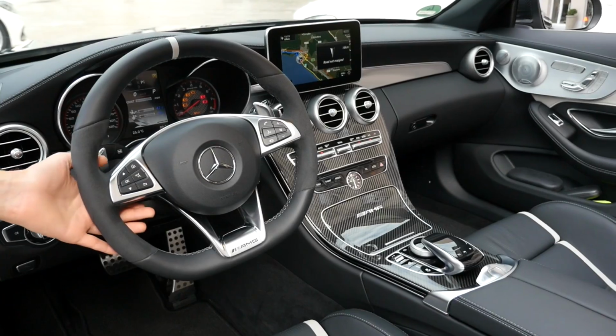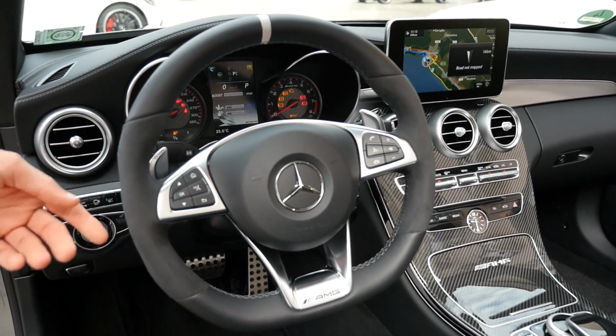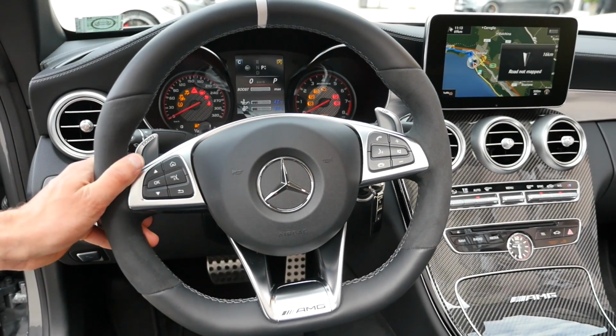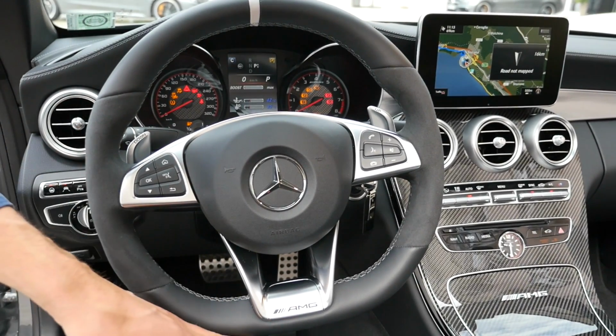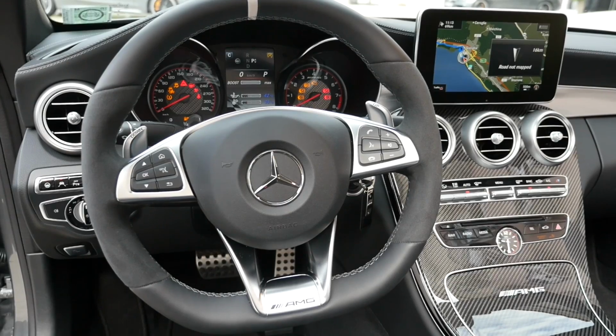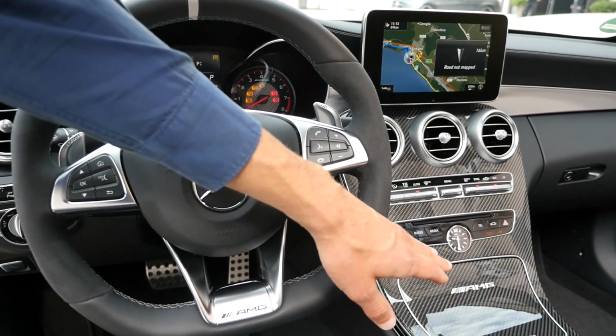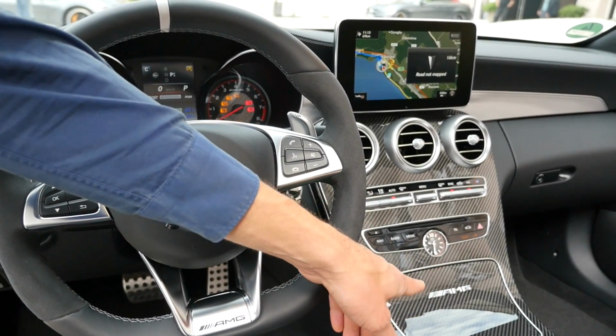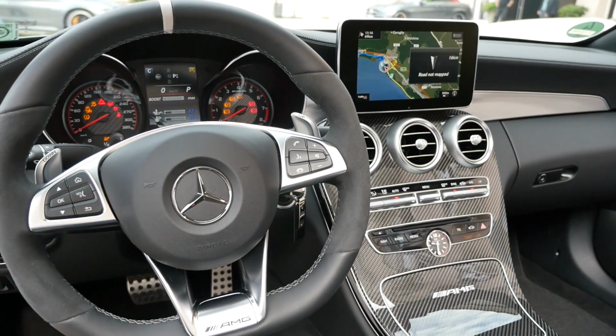Then also my favorite feature, the Alcantara, or in this case Dynamica, steering wheel on the outside, so that you get a good soft grip for your racing style, with a flattened bottom. And we see a lot of racing elements, for example those carbon fiber inlays in the middle part with the AMG logo as well, so all set for a very sporty ride.